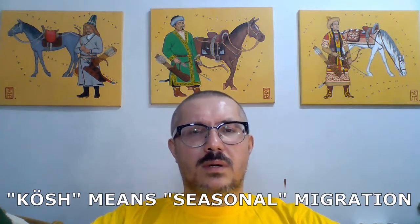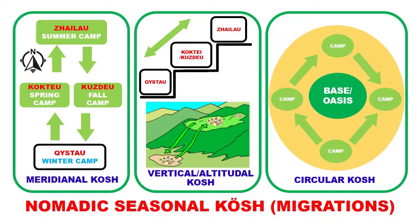Now, talking about seasonal migrations, one word I want you to remember is Kush. Kush means migration, seasonal migration. And the proper name for nomads in our native language would be Kushpindi, which means people who are making Kush, who are moving in Kush fashion. Now, I already mentioned earlier that there were three most common modes of nomadic migration of Kush, and that is meridional Kush, vertical or altitudinal Kush, and circular Kush.